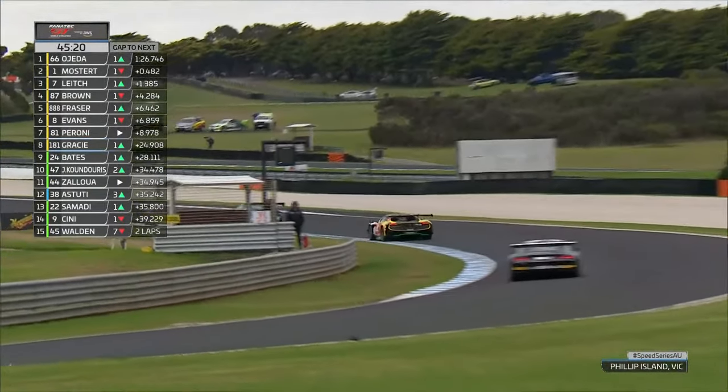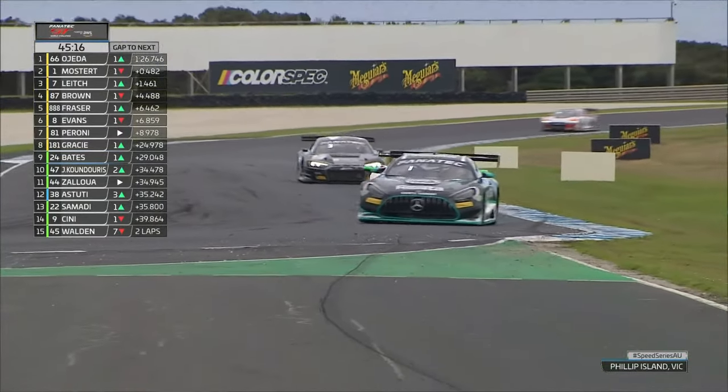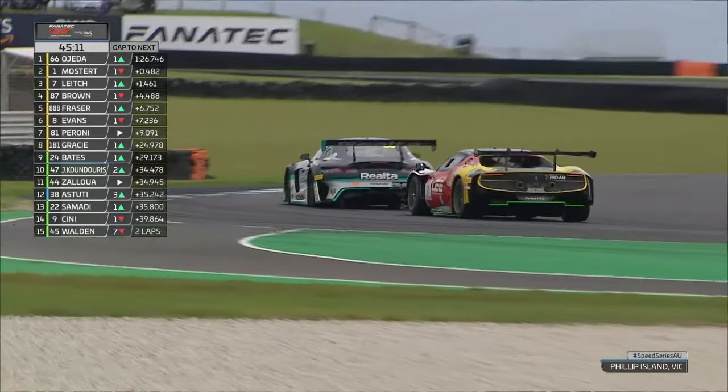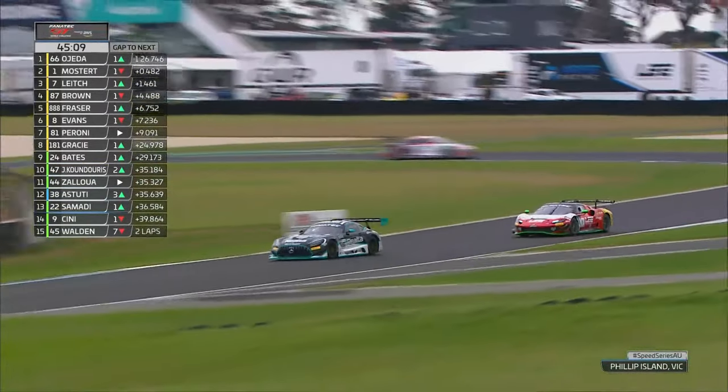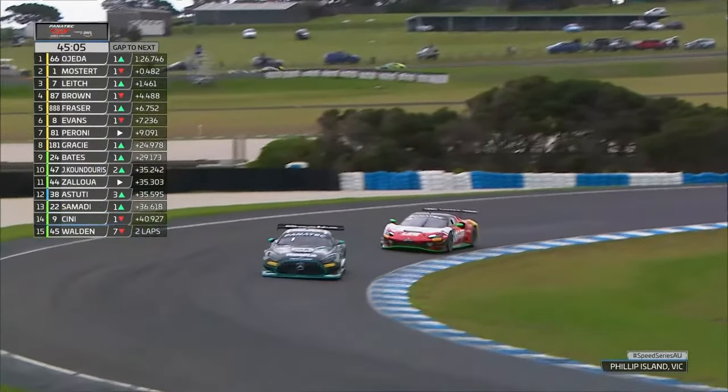Yeah, nice. New fastest lap, just to Josh's point there, 26.74 to Ojeda. But Chaz was the quickest through the middle sector, which is just to your point. Yeah, the Ferrari's been really good through that middle sector of the lap, the middle third of Phillip Island, all weekend long. And Chaz is keeping the pressure on Jaden.